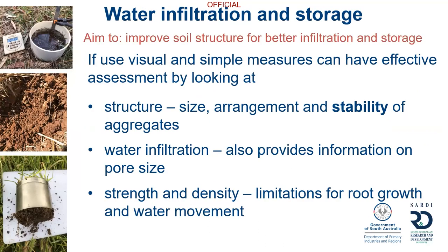Water infiltration storage is the second bit, like aim to improve the soil structure so you can get better movement of water and get more storage in the soil. And visually, the simple measures you can look at is the structure, size and arrangement of the peds. If you're getting those sort of little pea-sized peds in your structure, it's a good thing. If it's coming out in big blocks, you've got a structural problem. You can do infiltration tests, and there's just an example up there of a basic infiltration test measuring the speed the water goes into the soil.